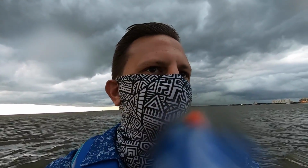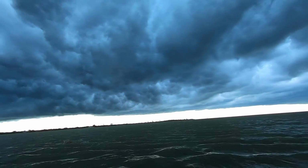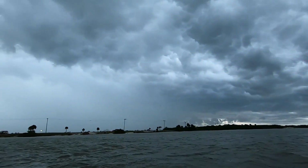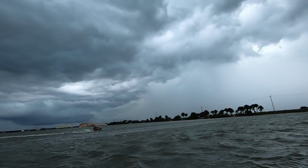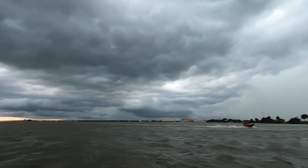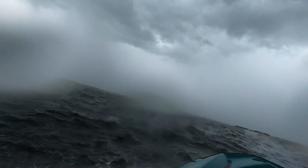I gotta wait for him. He said that there was a light over here. I don't see any lights. But I wanted to give you guys a 360 look. The storm definitely came over top of us. There's the rain over there. There's the bridge behind me. So that's the island that we came from over there.